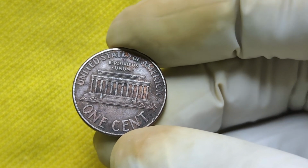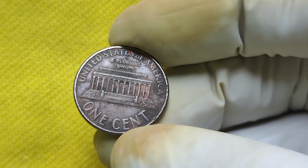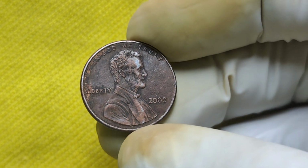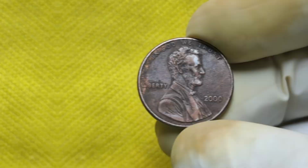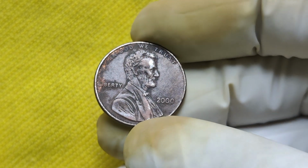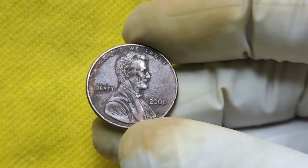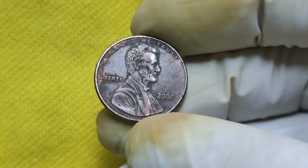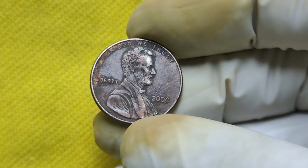Most 2000 pennies are only worth their face value. Certain coins have unique features that make them stand out. Let me break it down for you. Double die errors. Look closely at the lettering on the obverse or reverse. Doubling in Liberty, In God We Trust, or United States of America, can dramatically increase its value.